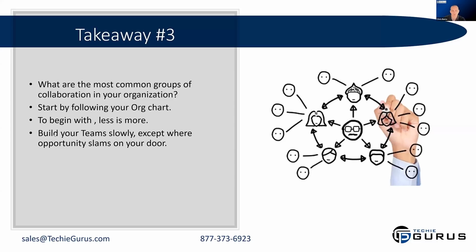So let's talk about takeaway number 3. What are the most common groups of collaboration in your organization? Think about that. Think about, how do we work today? That's how you want to create the teams and create the channels. So start with your org chart. That's the easiest way to do it. For us, we do it by department, but because we're a small business, a lot of us cross over into multiple departments. We're members of multiple teams and multiple channels.